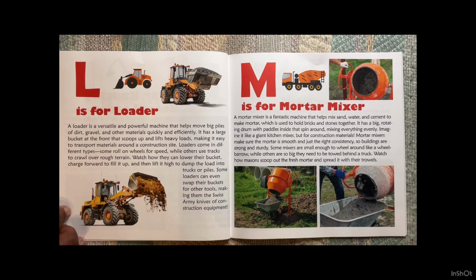M is for mortar mixer. A mortar mixer is a fantastic machine that helps mix sand, water, and cement to make mortar, which is used to hold bricks and stones together. It has a big rotating drum with paddles inside that spin around, mixing everything evenly. Imagine it like a giant kitchen mixer, but for construction materials.